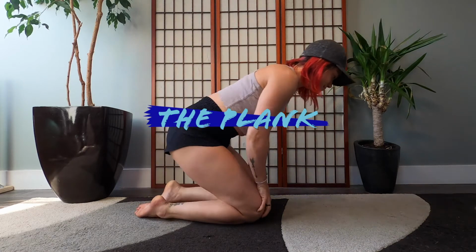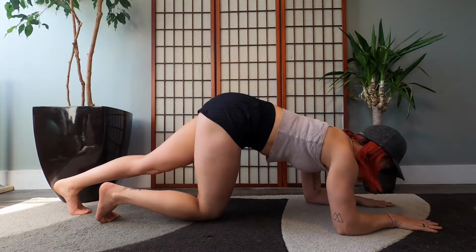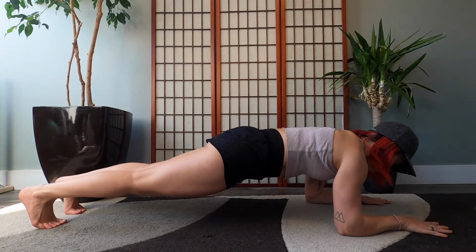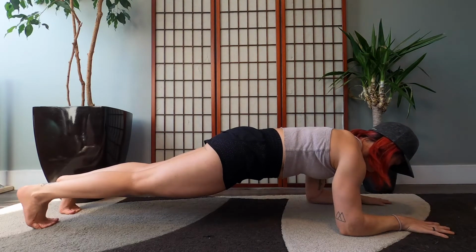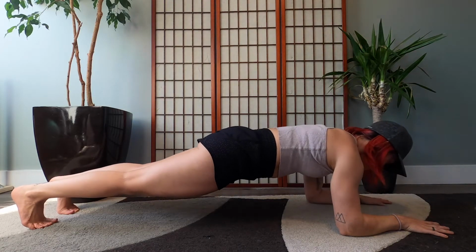Jess is going to show us her plank here. So this is going to be our basic variation of a plank. With this, we want to think about going into a low plank position from our elbows. And we're going to be really active from the elbows. So you want to think about pushing the shoulders away. So we're protracting the shoulder blades.